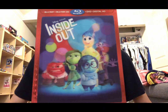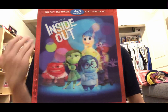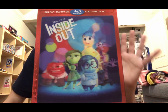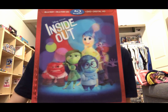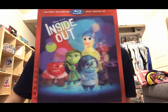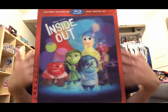And now it's my final thoughts. So overall, do I recommend Inside Out? The answer to that is absolutely. I gotta tell you, this film made me laugh, but this film made me cry a lot. To be honest, I was crying like a baby in this film. But I'm pretty sure a lot of people cried in this film as well. I mean, it's a really emotional movie.